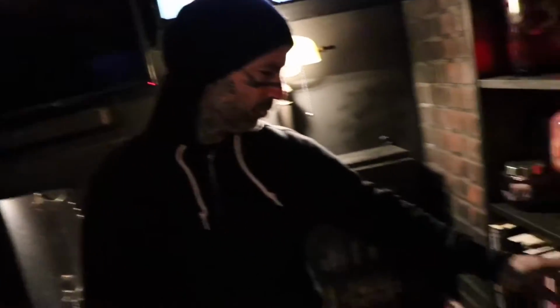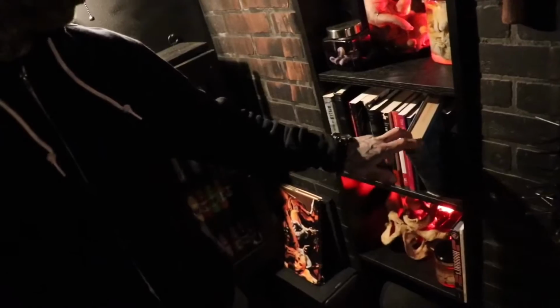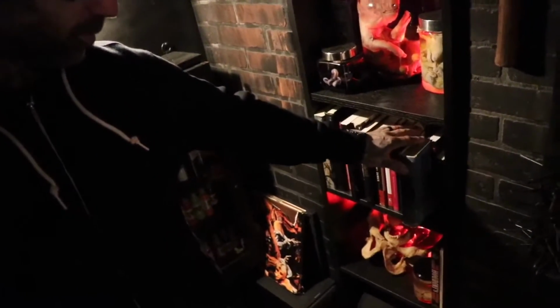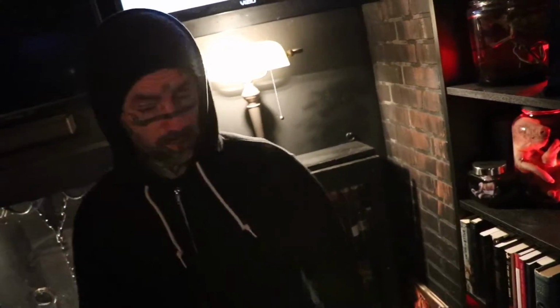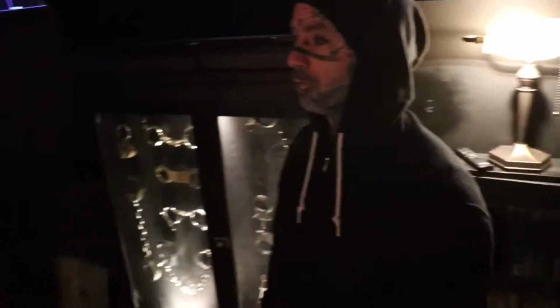We also have Houdini's books here too. This was Houdini's book from his magic shop in the city. So, very cool. I know that was off topic. I apologize. No, everything inside this room is what brought us down here.